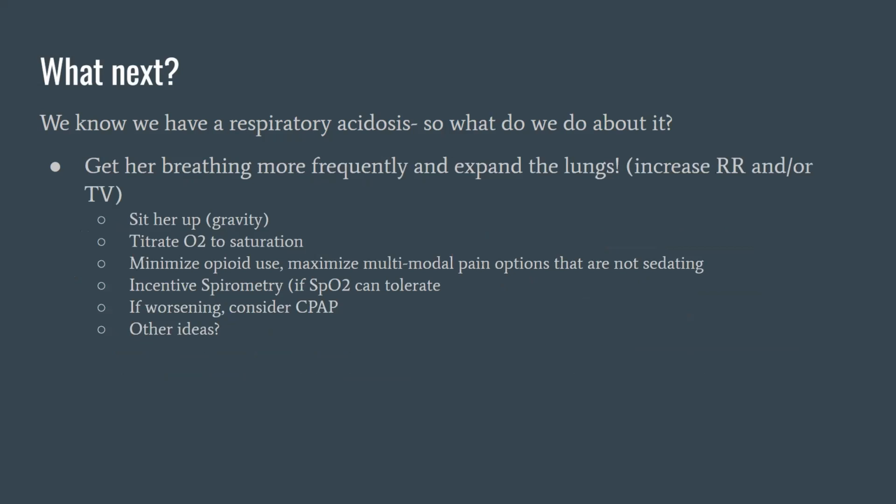So how do we treat it? Basically, we want her to breathe more because we want her to breathe off that CO2. And then we also want to pop those airways open, expand her lungs. So basically increasing her respiratory rate and/or her tidal volume, or ability to exchange, from whatever atelectasis she has from all of that being shoved up on her lungs for her whole case.